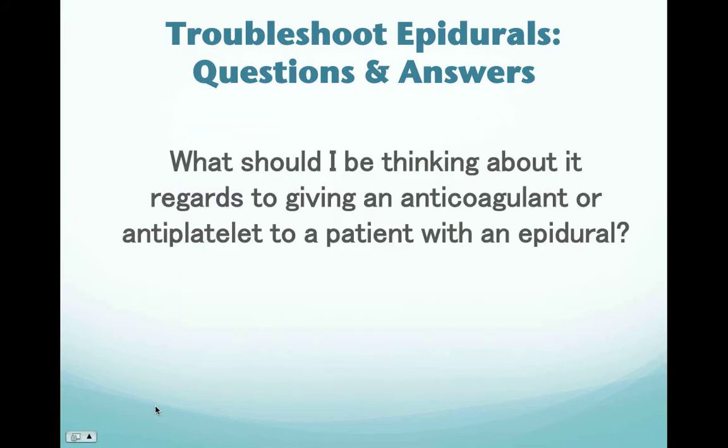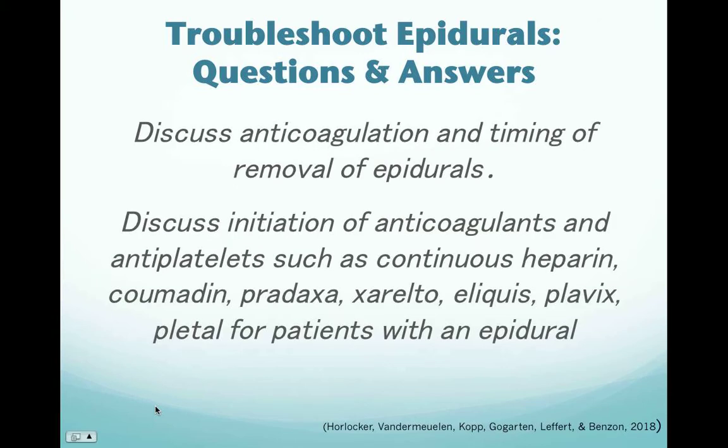And so what should I be thinking about in regards to giving an anticoagulant or an antiplatelet to a patient with an epidural? Well, it's important to discuss anticoagulation and the timing of removal of epidurals. Anything like heparin, Coumadin, Pradaxa, Xarelto, Eliquis, Plavix, Pletal for patients with an epidural is a big red flag. We do try and time the removal of epidurals based on the last time the patient received one of these anticoagulants. And in addition, there should be a 1 hour window.